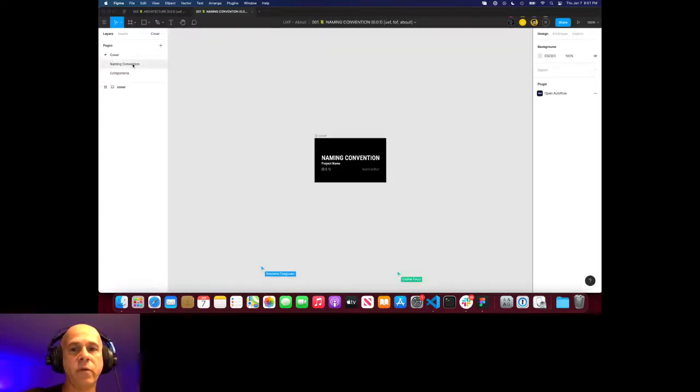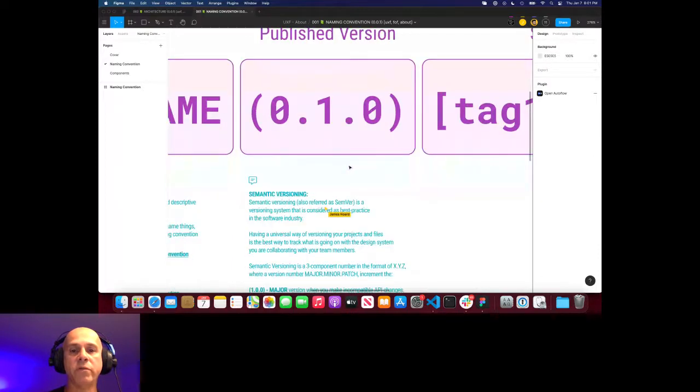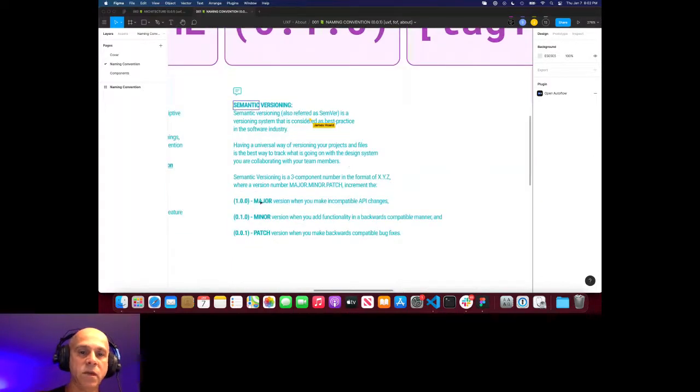So if you go in a naming convention file, use all the same version. I use the same approach, right? Exactly the same version. So each time I publish a component, I use this technique to keep track of the component version, and if it is a major change, you can just Google semantic versioning, and you will understand. But this is really the approach.